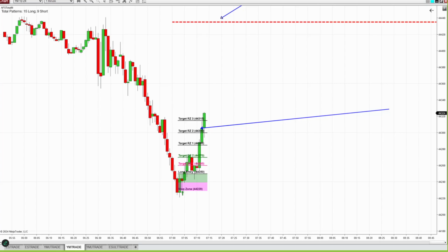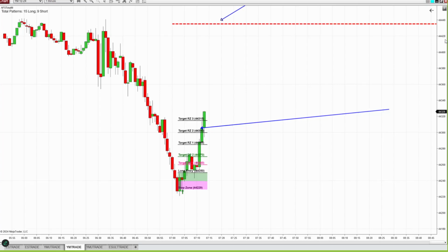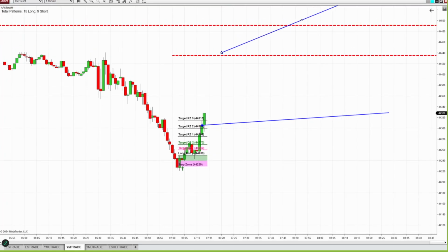When Alpha Fibonacci key levels are present. Again, we discussed this well before market open. Pure and simple. So again, RZ means reversal zone. Everyone clear on that?